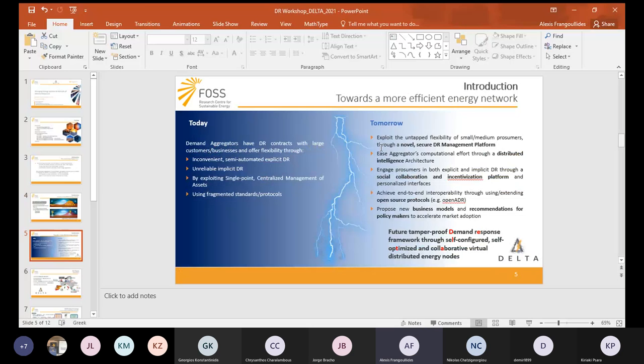Today, demand aggregators have DR contracts with large customers, businesses, and other flexibility through inconvenient semi-automated explicit DR and reliable implicit DR, by exploiting single point centralized management of assets and by using fragmented standards and protocols. In order to move to a more efficient network, we need to exploit the untapped flexibility of small and medium prosumers through a novel and secure demand response management platform, with an intelligent architecture that is going to reduce aggregators' computational effort and engage prosumers and end users in both explicit and implicit DR through a social collaboration platform. Also required are new business models, policies, and strategies, which are going to be based on open source protocols such as OpenADR, a standardized end-to-end interoperability protocol.